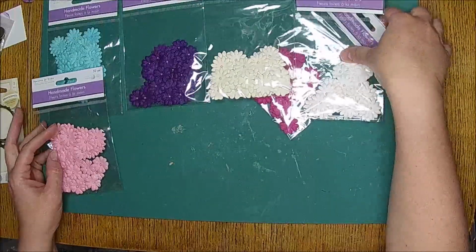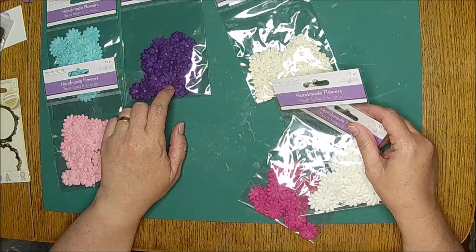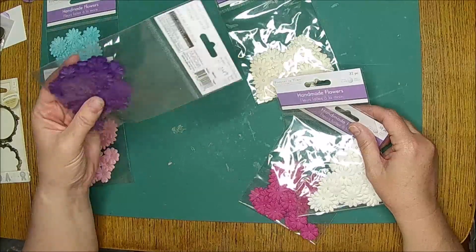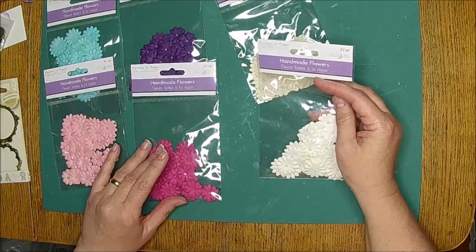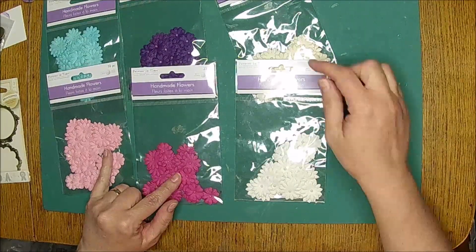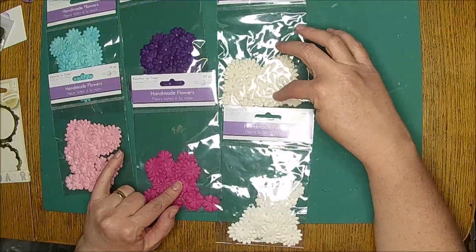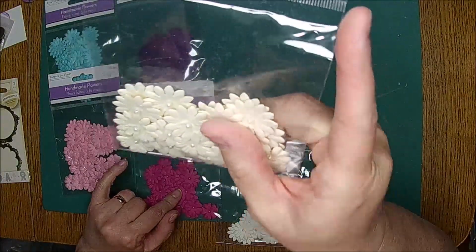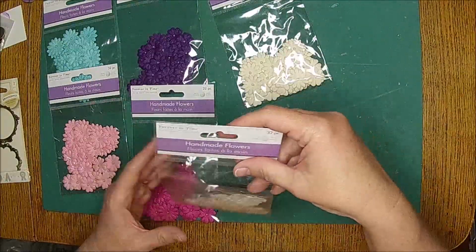I know I wanted purple for what I'm doing now. And we might have to look at that. That might be cute on the cover too. I don't know. We'll see. So I got white, dark pink, light pink. This is kind of like a tan. And they all have little pearls inside on top of them. There we go. Little tiny pearls. Purple and then blue. So I just got one of each.